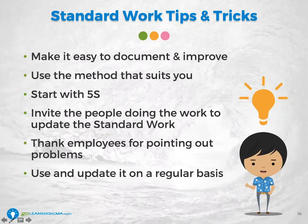Thank employees for pointing out problems. Make that part of the normal way of doing business. Always thank people. That's great, awesome. We're going to take that and see what we can do with it, because the problem report is a gift. And then use it and update it on a regular basis. This isn't something to revisit yearly or twice a year, or even quarterly. This should be a regular daily activity that everybody is doing.